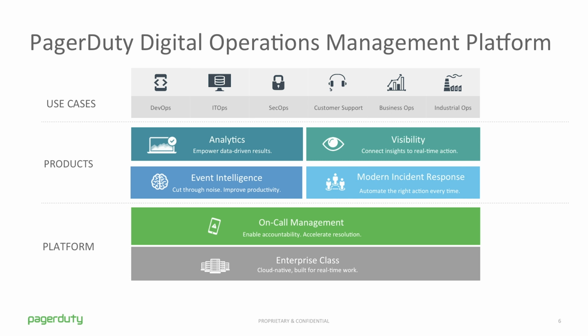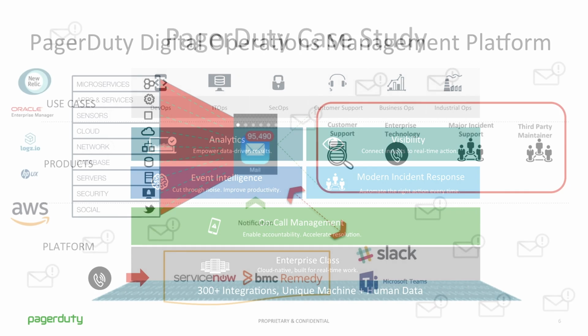Customer support, when really important issues come in, again, sitting in a queue, that might not be the way you want to do your business. You want to get really important issues to somebody faster. PagerDuty can help with that. And we're moving into other areas like business ops and industrial ops as well.